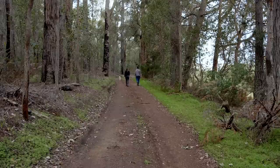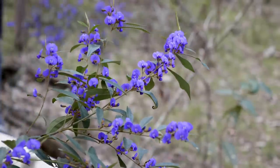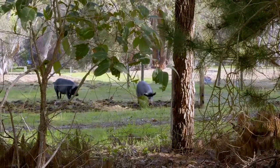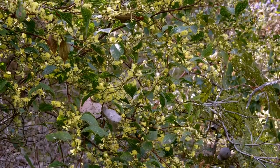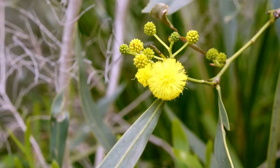After a cold, wet winter, it felt wonderful to see the first signs of spring on our morning walk. The wildflowers in the bush beside the property are in full bloom.